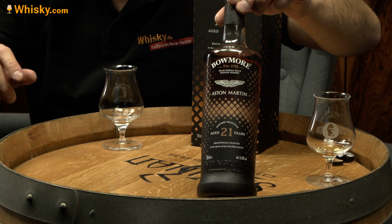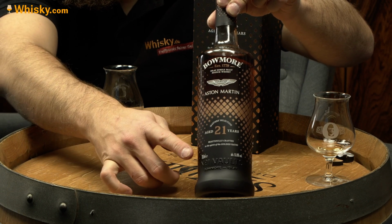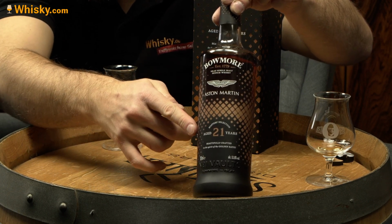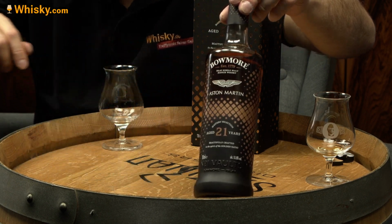So they have a nicely designed bottle. Maybe some Aston Martin designers came in there as well. And it's nicely liqueured at the bottom and has that checkered surrounding, Aston Martin logo on it. And yeah, they also did a joint venture when they created the liquid.